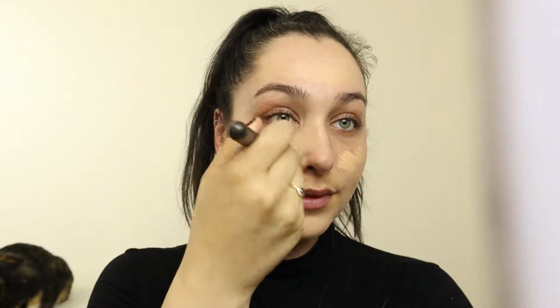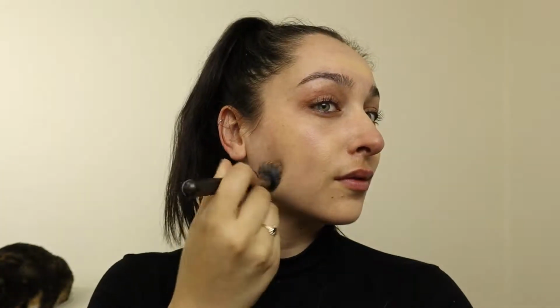My OG Studio Fix Fluid. It's a great full coverage foundation, but I like to try and use as little as possible. I don't like to use a heavy kind of product on my skin, so I just use it where I need, mainly cheeks. Right now, chin is breaking out, and then a little bit on my forehead, just to even some of the redness. I'm using a MAC 130 brush. It's beautiful because it's dense enough to give you coverage, but it's flimsy enough to really blend and press into the skin.